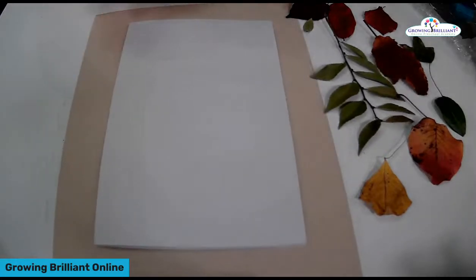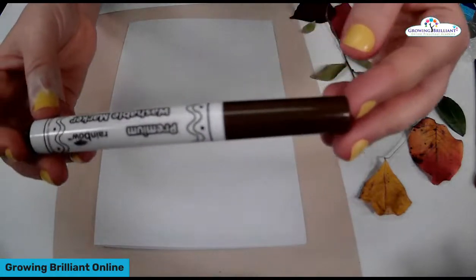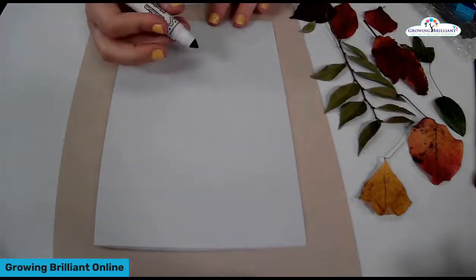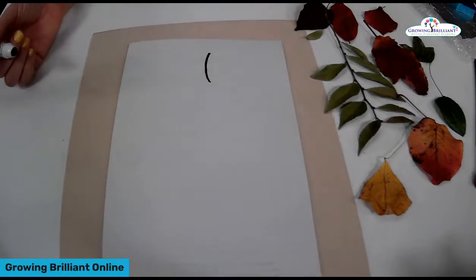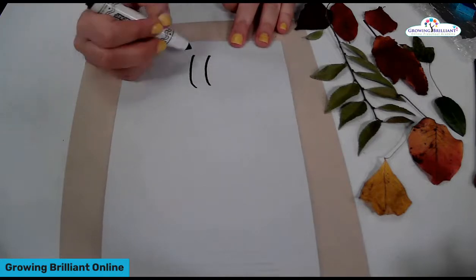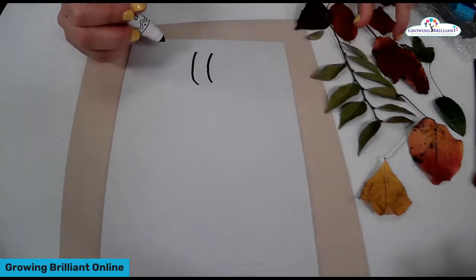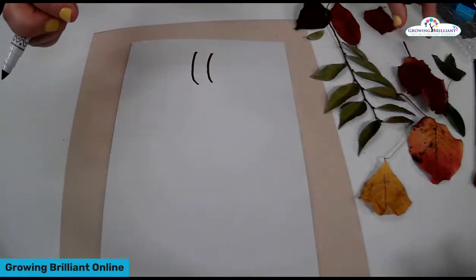Now, let's grab our drawing utensil. I brought a brown, there you go, if you can see, this is brown. And I'm going to start by making a little stem. And I'm going to do that by creating 1 line. And I'm going to do a line just like it next to it. 1, 2. Yours can be straight lines or wavy lines. Remember, our leaves can look very different, even their stems.